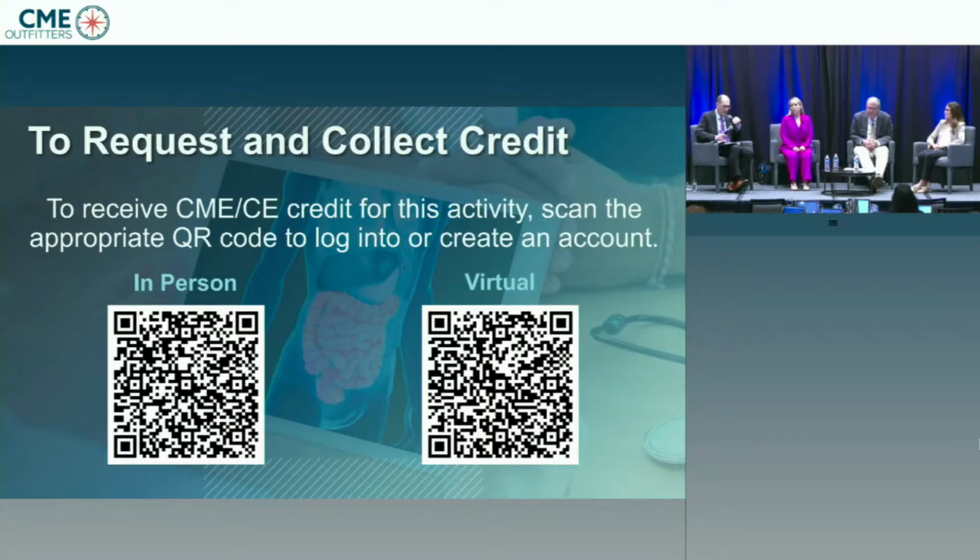Great. One thing we didn't talk about were levels. Do we need to talk about levels for IL-23s? We don't know. There is one lab in the U.S. that has risankizumab levels now. Is it at Mayo Clinic?